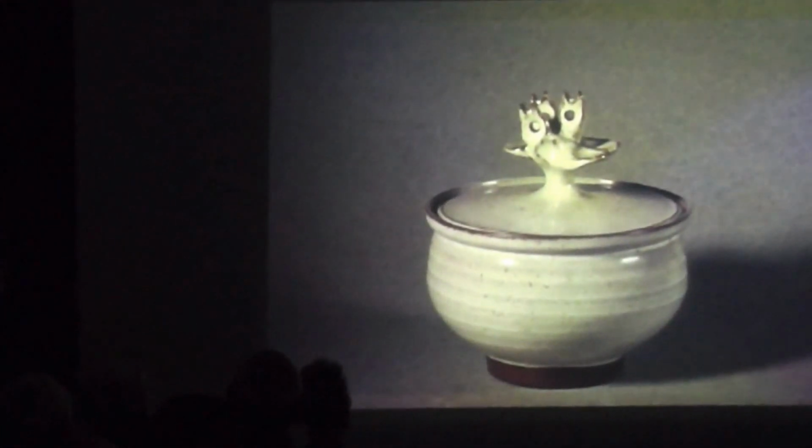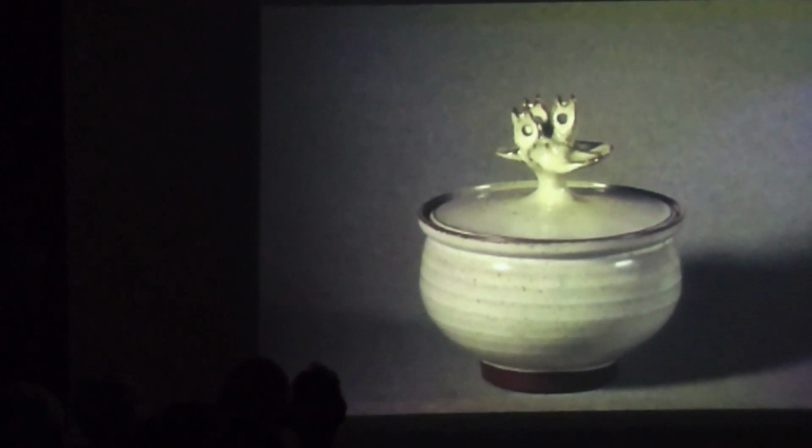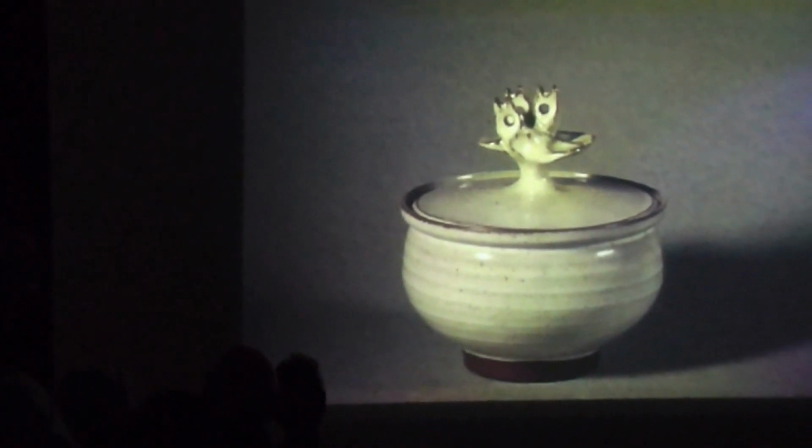And this is Mick Casson. Mick Casson taught at Harrow. He taught the evening classes when I was first a student.